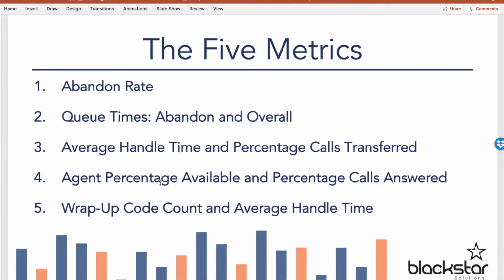Number 4, agent percent available and percentage of calls answered. Your team should be picking up the phone. If they're not, is it because they're not using the system appropriately? You look for a 95% rate or higher there. And lastly, available percentage, you want that somewhere in the 20 to 40% range.